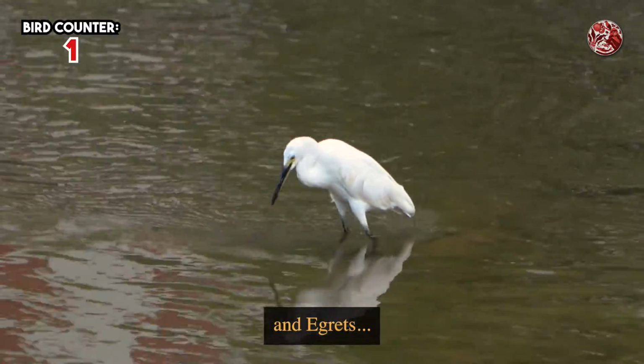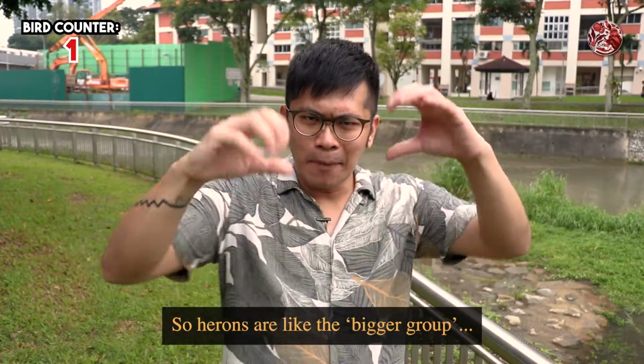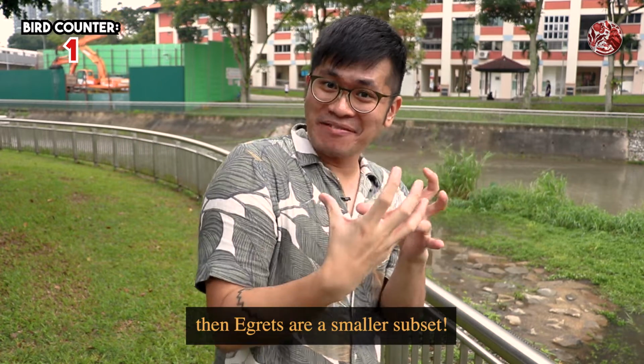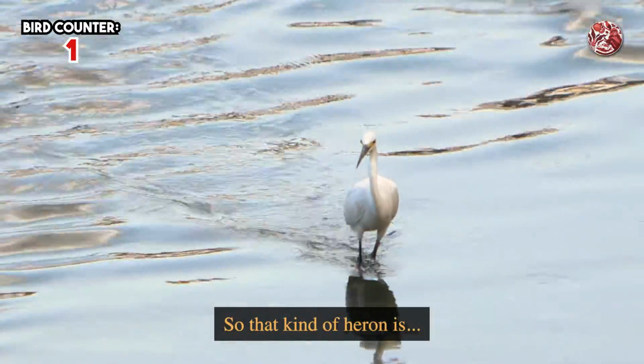And egrets, right, they are actually basically a kind of heron. Yeah, so herons are like the bigger group, right? Then egrets are like a smaller subset, right? And egrets are usually the one that's completely white with black legs, right? So that kind of heron is an egret.